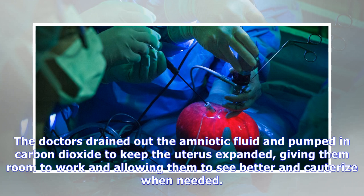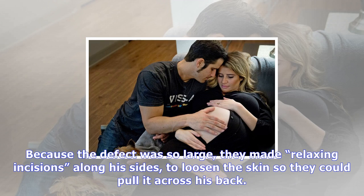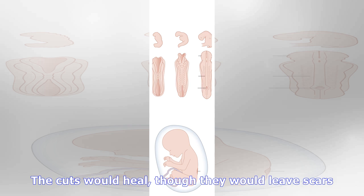But the newer, experimental approach is different. Dr. Belfort opened Mrs. Royer's lower abdomen, but not her uterus. Instead, he eased the uterus out of her body and inserted the fetoscope, and then, through another slit, surgical tools. The doctors drained out the amniotic fluid and pumped in carbon dioxide to keep the uterus expanded, giving them room to work and allowing them to see better and cauterize when needed.